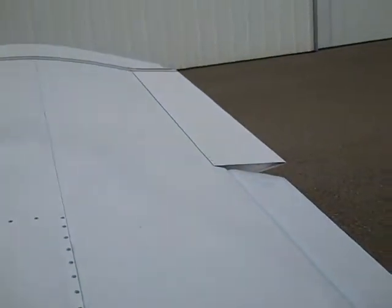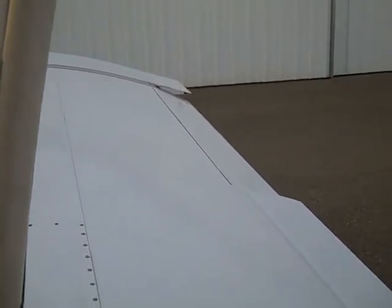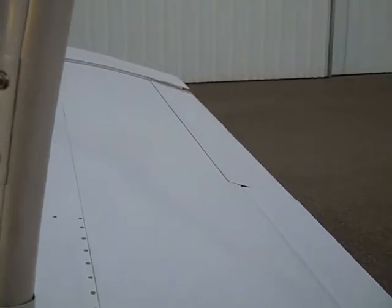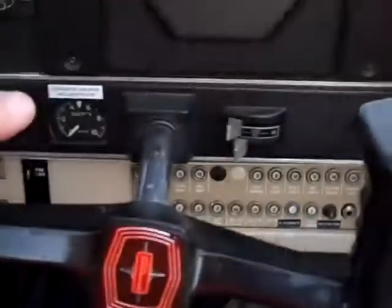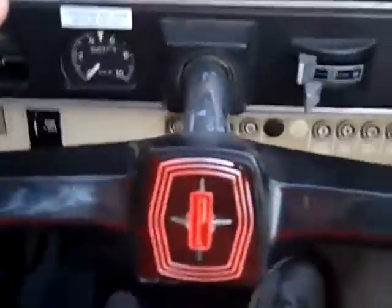Now as I turn this to the right, out there you can see that that side goes up. When I make the airplane want to go to the left, it'll make that side go down and the other side go up. That's what really turns the plane, and the rudder just kind of helps scoot the rear end around. And then for up and down, this will make us go up, and this will make us go down.